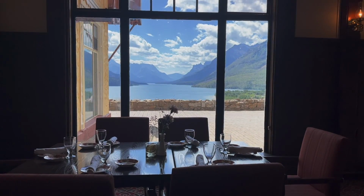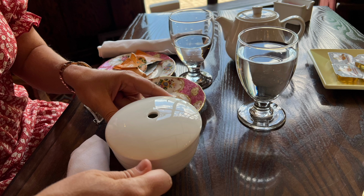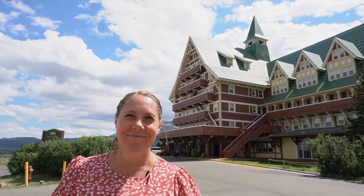We're saying this is our reward for hiking 13 miles yesterday. But a nice little break from doing all the outdoorsy things, and just to get a little bit of the views of the lake and a nice little sophisticated experience. What do you rate it? Oh, I give this a 10 for sure. I'm already thinking I need to bring my daughter back here. She would love this.